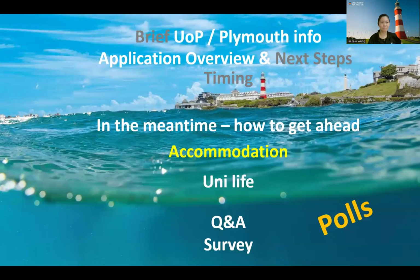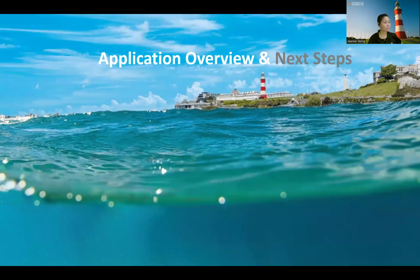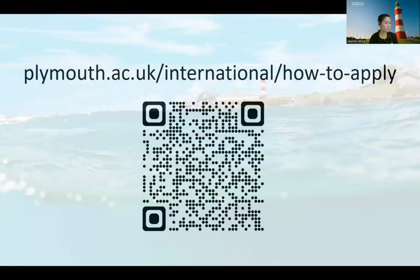Anyway, let's get started with the main part, talking about the application overview and what your next steps might be. And we'll put timing into that a little bit as well. Now, it is possible that you haven't actually applied. Most students attending this will have, because that's who we invited. Yet you might have asked a friend to join you, and that's fine too. Or maybe you're watching this on the YouTube channel and you haven't applied yet.